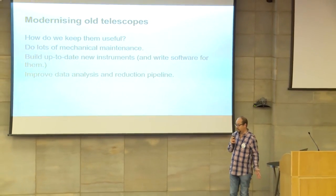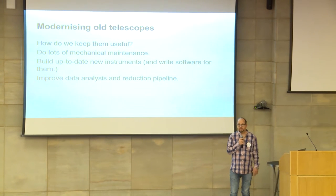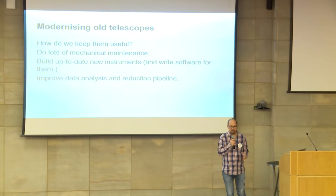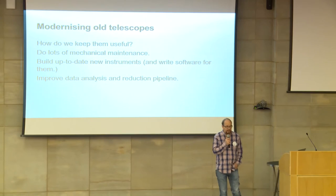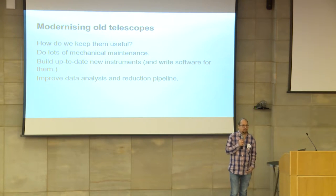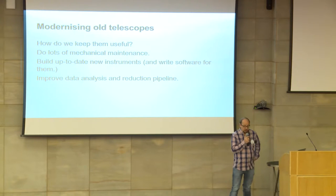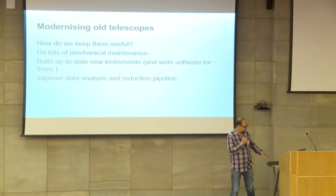The first thing, of course, is that mechanical things break down. The dome drive, the right ascension and declination drive to point the telescope, these kinds of things fail and need to be replaced or at least repaired. And then the other thing we need to do is build instruments which are up to date and suitable for modern astronomy. That means we need to write software for these too. And once we've collected the data, we also need to streamline the data analysis and the data reduction pipelines.